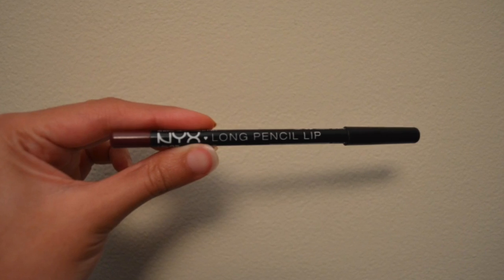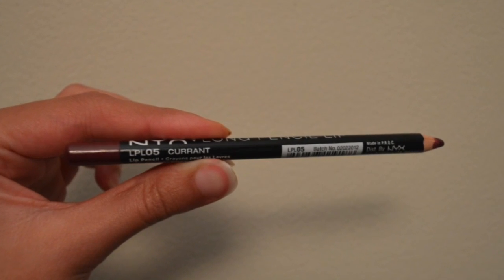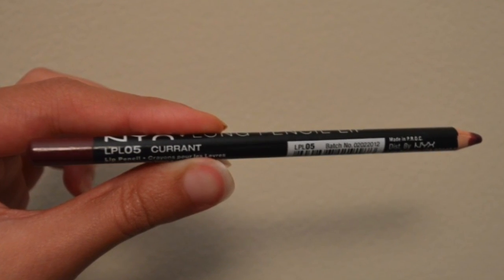Now for the pop of color, instead of using a brown pencil, I chose to use this NYX long lip pencil in Currant. And Currant is a color in between raisin and burgundy, I guess.